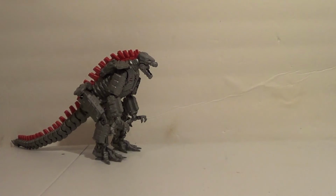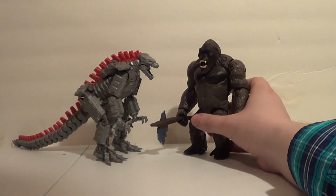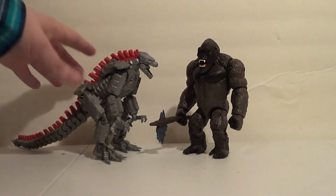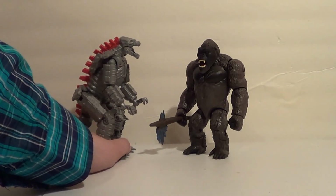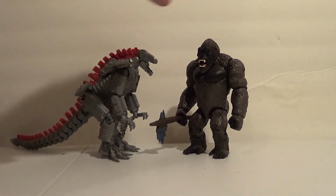I'm going to show him with another Kong. You're going to see him mostly with Kongs, to be completely honest. Here is the Kong with Battle Axe that came out kind of in the first wave. I think they look pretty fun together because, once again, the tail is also, like, there's so much on this figure. See, that's like his real height, right? But it keeps pushing, see, he pushes down, sadly.